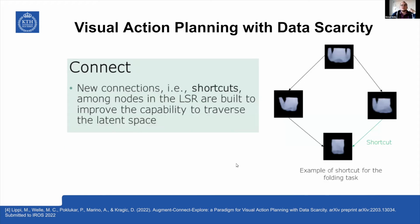We use a similar concept for the connect step. We want to build these connections or shortcuts between nodes of the LSR that are able to be traversed, but not in our training data set. Therefore, we again use the suggestion model first and see where we end up if we apply the latent prediction model. If we end up close enough to an already known or covered node, then we say we can safely build a shortcut and assume that this is also a path that the method can take.